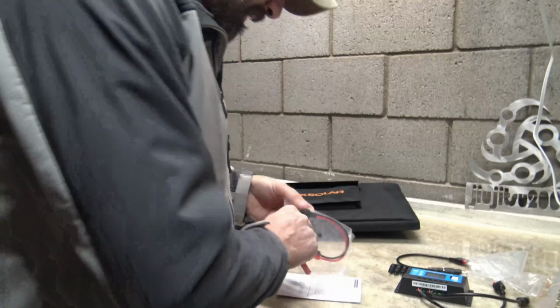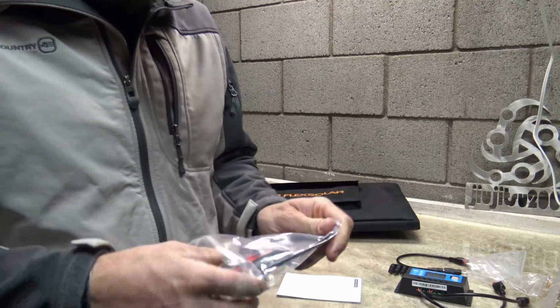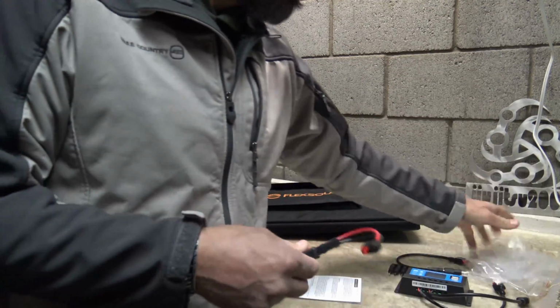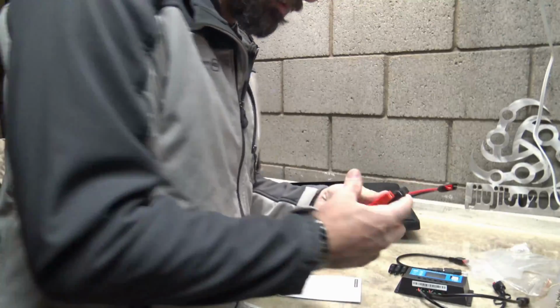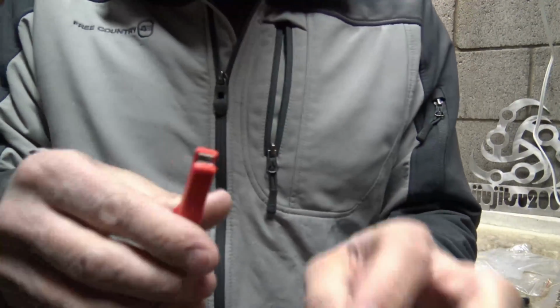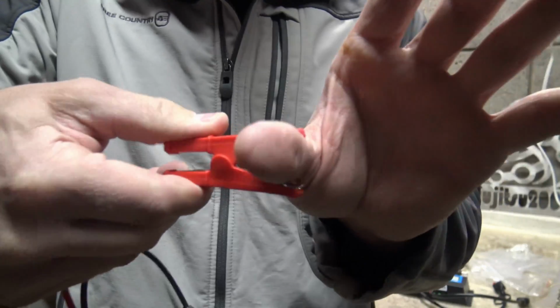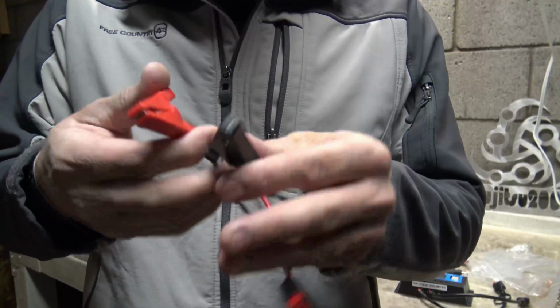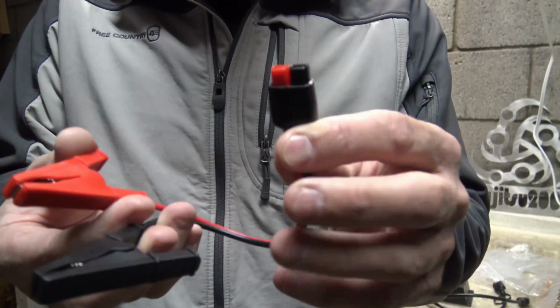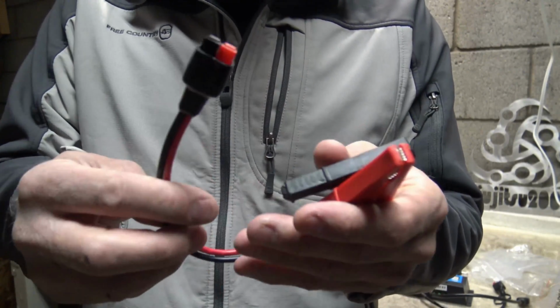So very cool. And the next thing we see here is Anderson to just alligator clamps. They come with like a little rubber band around them, so we'll take that off. And let's see how large these are. Oh yeah, those are plenty big. Look at that. My whole thumb will fit in there. So these can go directly to a battery, positive and negative, and of course they have that Anderson connector. So I like that they're using Anderson on this. Very cool. That's a good connector.